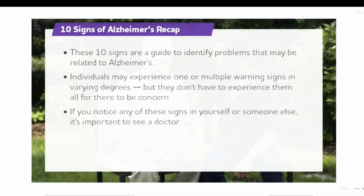So that was a great recap from Soloway. Remember, these warning signs are intended to be a guide to help identify the problems in memory, thinking, or behavior that may be related to Alzheimer's or another dementia. As he mentioned, and as we've talked about earlier, individuals may experience one, all, or some of these signs in varying degrees and in numerous or single occurrences. They do not have to experience them all for there to be a concern. It's important to discuss any changes in memory, thinking, or behavior in either yourself or someone else with a doctor.